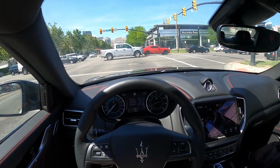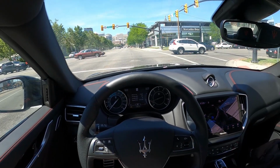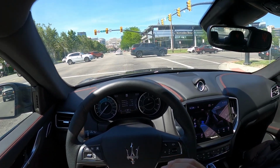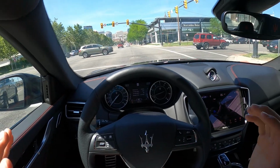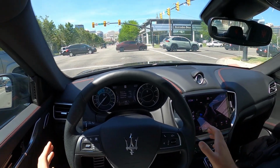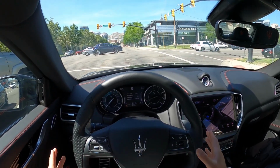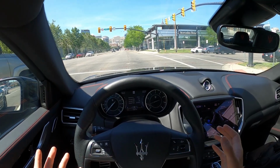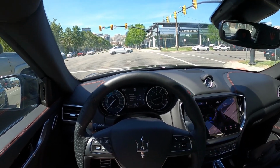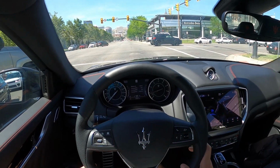Every time I see a Maserati on the road, doesn't matter what it is, the road presence for the brand is actually really good. Interior wise, I love it. All the touch points are nice. Everything looks nice. This feels like a really upscale luxury car interior. Maserati has absolutely nailed it. Anything that you've heard in the past about the brand not having the nicest interior, it's not a thing anymore. They have absolutely nailed it with the interior.